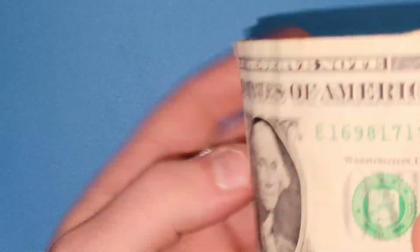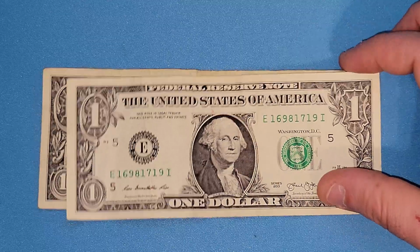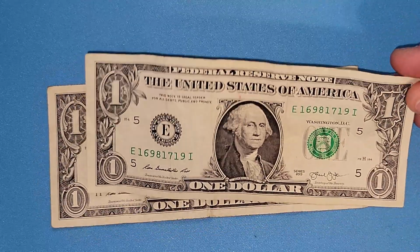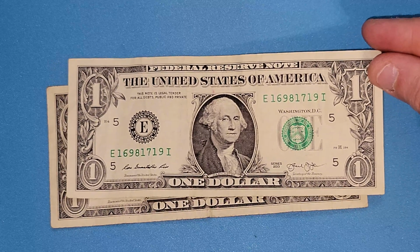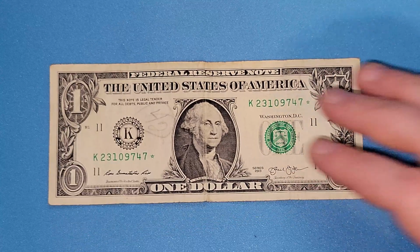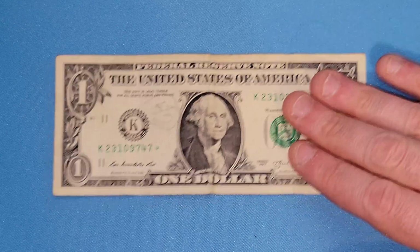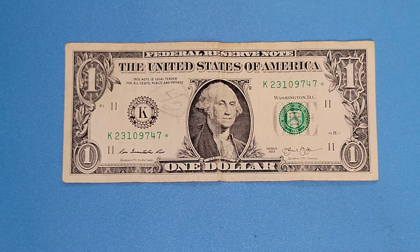What are we holding on to? Nice little Tombstone note, 1698 to 1719. I'll look that up, see if some gunslinger or some famous pirate or something was alive, and that's their story left behind. Star note. We spoke it into existence, so I'm loving that. Having had a star note in actually quite a few banknote searches, they're more common than not, especially in the $1 denomination. But I love every star note. I'll look this one up. I'll put it in a comment if there's anything special about this serial number and this star note in particular.